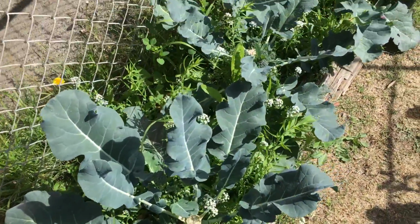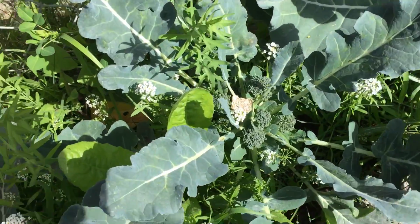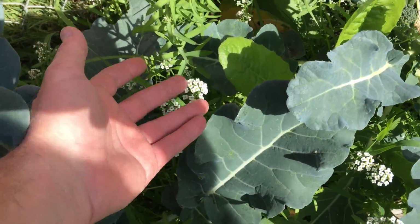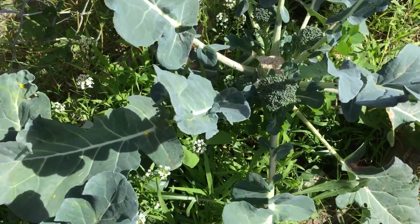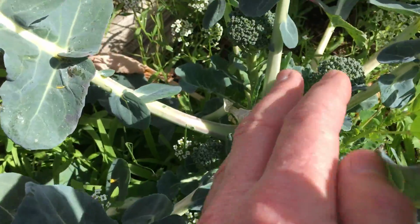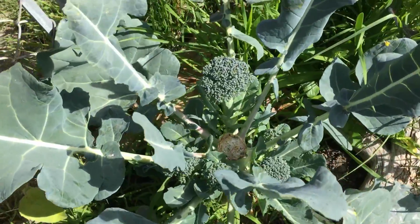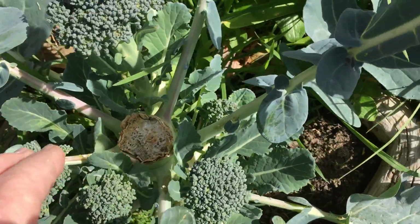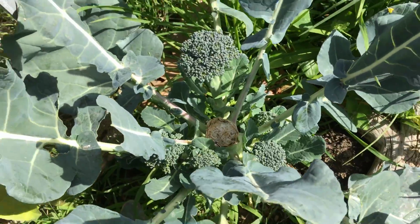I've harvested all these broccolis, but there's a lot of side shoots popping up. Some of my wildflowers that I grew from seeds last year are coming up too. And you can see there's a lot of little side shoots, little bits and pieces that you gather here and there, and it adds up to a bit. So all the middle area, which was a nice big crown, is gone.